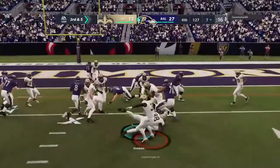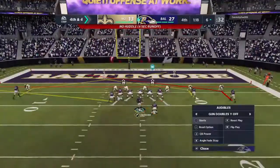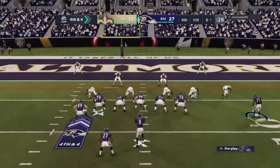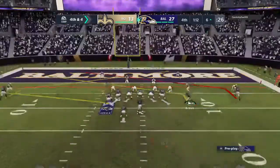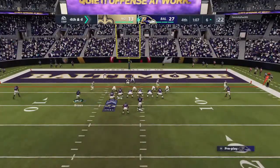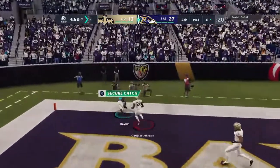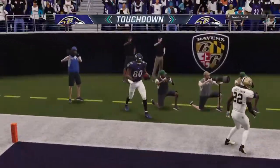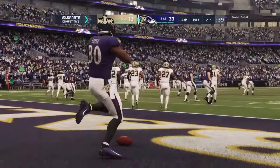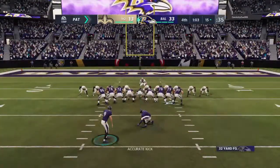On 3rd down, Dobbins, and he'll be stopped just outside the 5 at the 6. Just a yard on the run there. That's going to bring us to a 4th down. A gain of only a yard. It's 4th down. 4th down, here's Jackson. Open man, Boykin, he's got him. Touchdown, Baltimore. It's a 6-yard touchdown pass as the Ravens push further out in front.